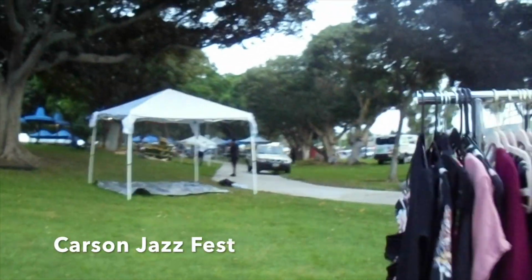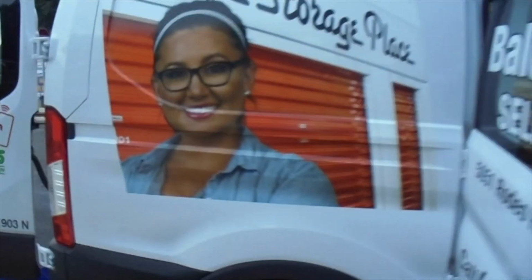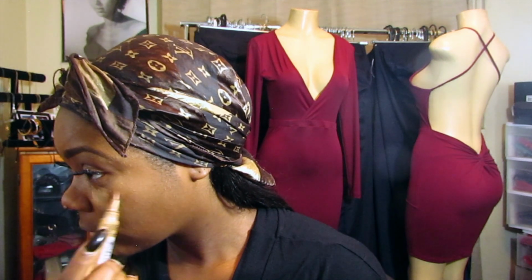Okay, so we talked about the networking, we talked about the requirements, which is the application and the fees. Let's talk about the setup now. Some places do require you to provide your own tent, which is 10 by 10, and it cannot be a different color. It has to be white. Or some places provide it. If they provide it, they'll charge you an extra fee. So it's better if you go to Home Depot and get your own tent.